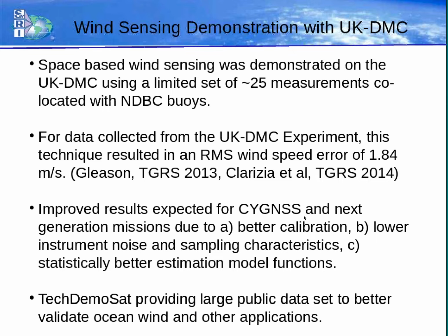If we can get them to calibrate it a little bit better. Currently TechDemoSet is not using their calibration load, and they're running it with the automatic gain on, which I don't like. So they could do better than they're doing. Yes, John?